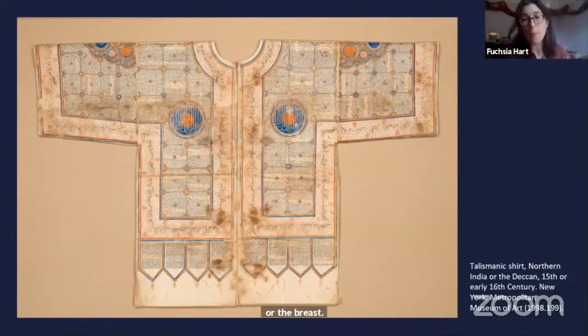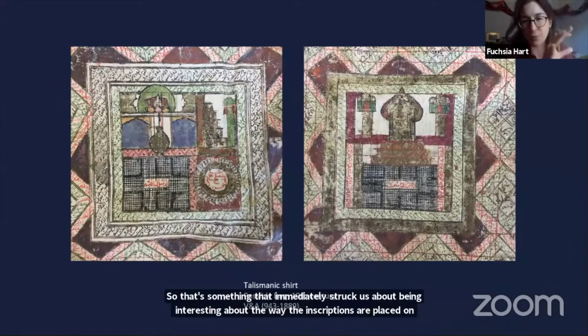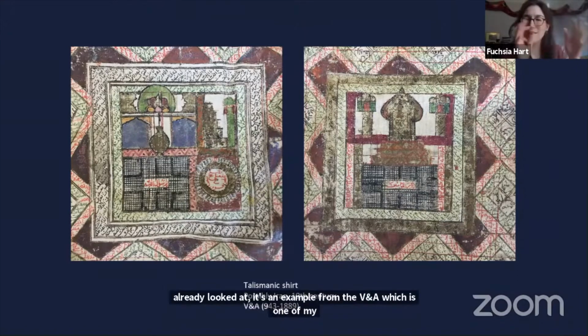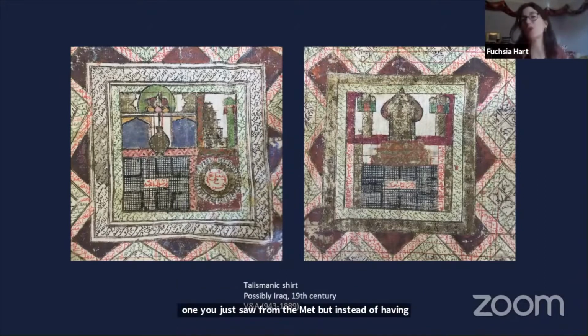our piece of armor. And there's a second example of a talismanic shirt, which I really wanted to bring into dialogue here with the pieces that we've already looked at, which is an example from the V&A, which is one of my favorite objects. So I had to just get it in here somewhere. Again, it's a talismanic shirt in very similar form to the one you just saw from the Met. But instead of having inscriptions on those 2 points on the chest, it actually has these 2 depictions of 2 shrines. The shrine on the left is actually the burial site of the Prophet Muhammad.